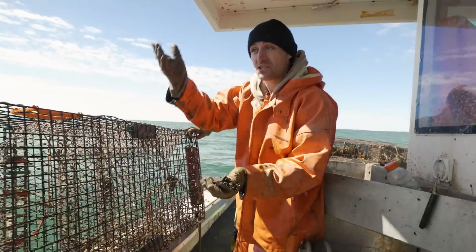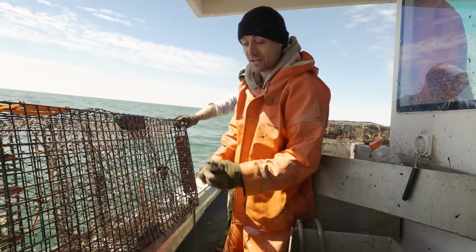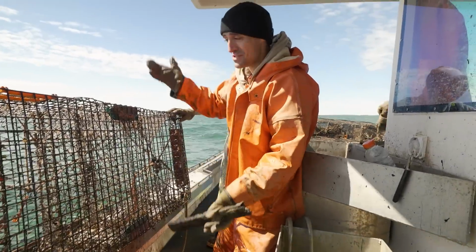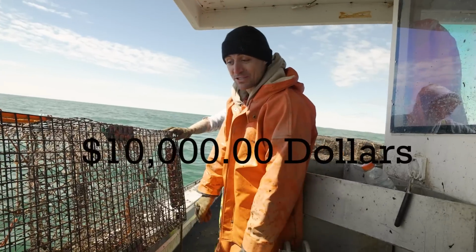Now we've got to take all these traps up, load them all on the boat, bring them all home and put new runners on them and fix them. By the time you factor everything in, the damage of the traps and the cost of the new expensive material runners, we're looking upwards of 10 grand.